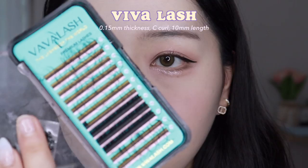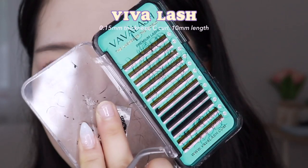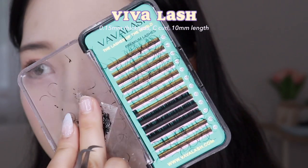And then for the fun part, I'm taking these lash extensions. These are the 0.15 lashes, C curl, 10 millimeters. I think 10 is the best, at least for my eyes. You can always play with different thicknesses and different lengths, but this one just worked the best on me.